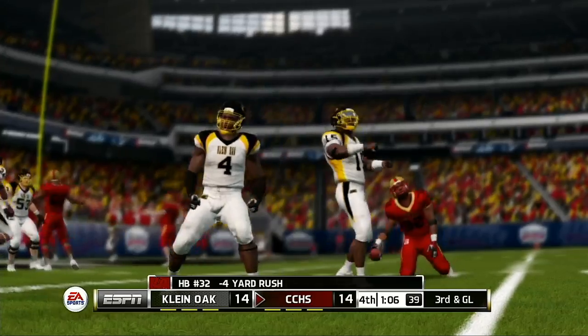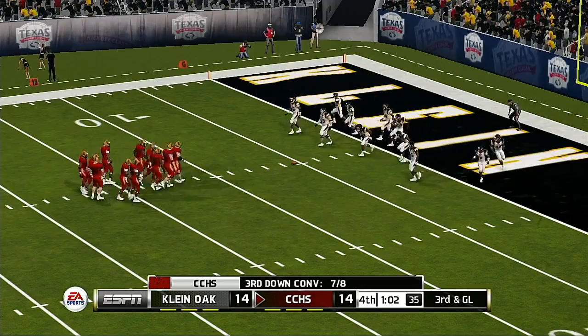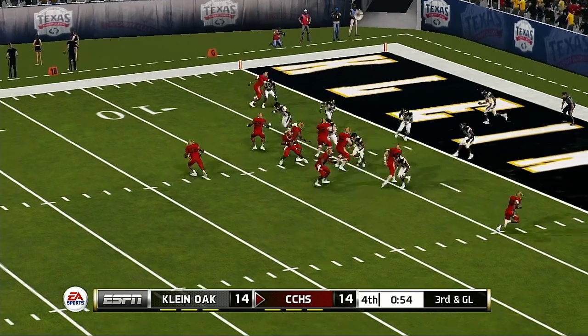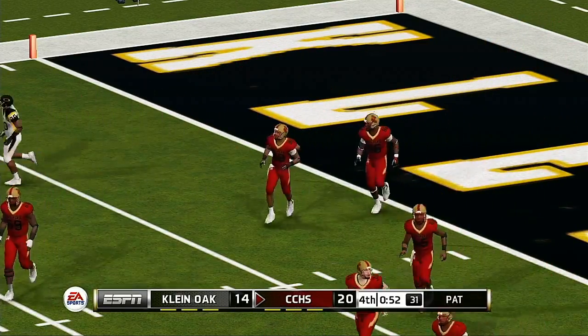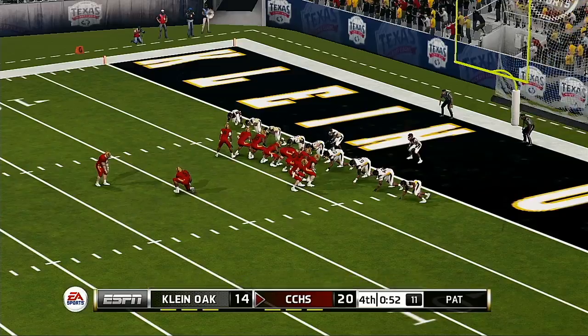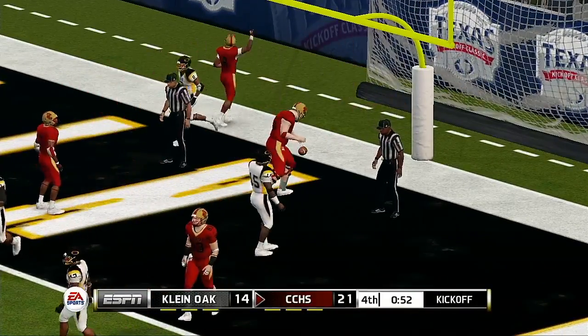And down he goes, around the 5-yard line. He was never able to get ahead of steam on that carry. It's third and goal from the 5. Let's see if they can put this one in. Fires quickly, and he's got his receiver for the touchdown. The PAT. A 13-play, 75-yard drive, and they get it in for 7.